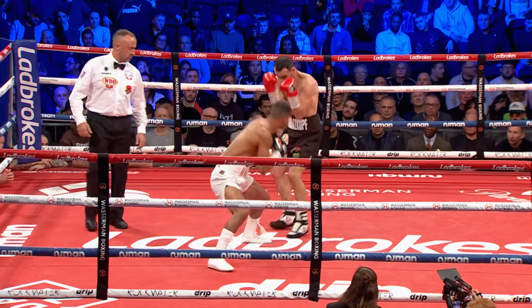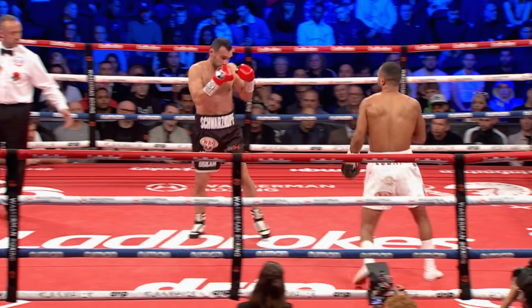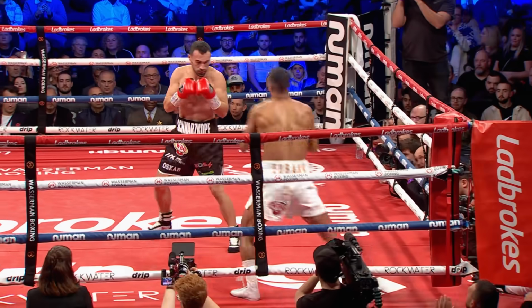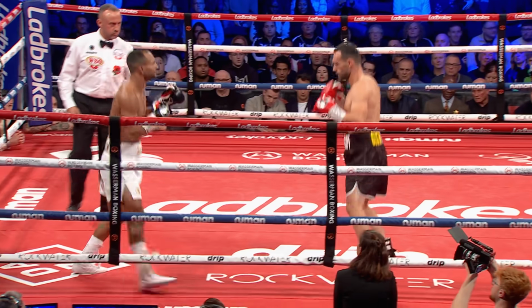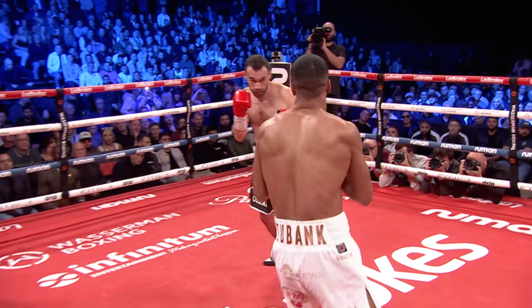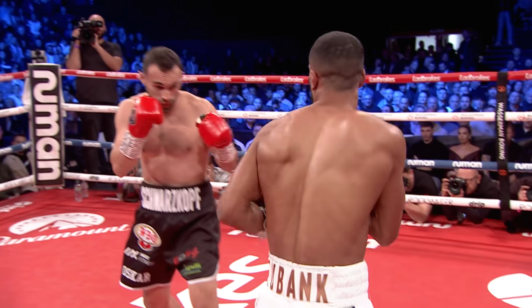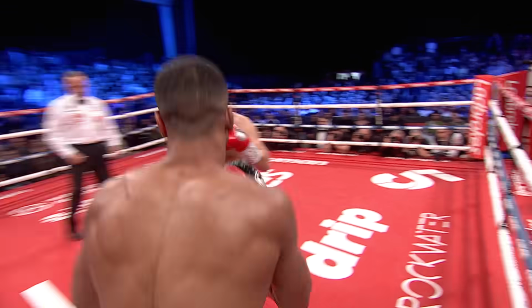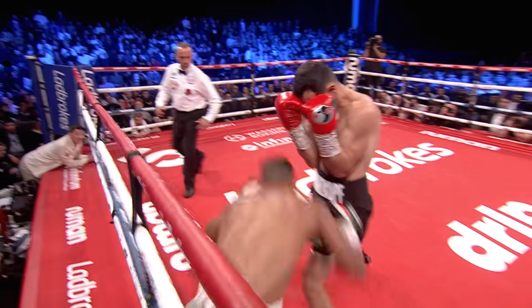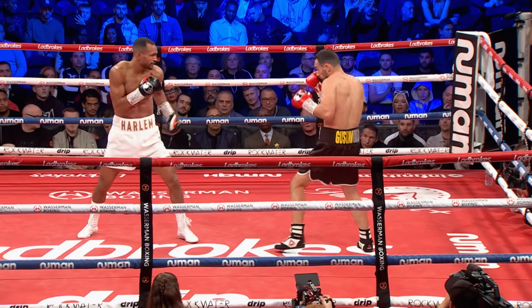This is a real step up, and also a fight of intent here, that he does want to step up the levels. He does want to move faster than ever before now, and this is a real test for him. Good right hand there by Schwarzkopf, just showing the danger that he does have. Schwarzkopf looking to dominate and miss with the left hook, and Harlem Eubank trying to make him pay.